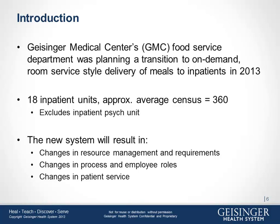And so we were really looking at what the changes are going to be in resource management and employee roles, and really in patient satisfaction and service. How is this going to be better for the patients? That was really one of the driving forces behind food service management going down this path, to improve our HCAHPS scores from the surveys after the inpatient stay. One of the things we were lacking on was food quality and satisfaction with the meal service. By providing them with a menu to choose from and allowing them to choose when they ate, we thought, and we are seeing, improvements in that.